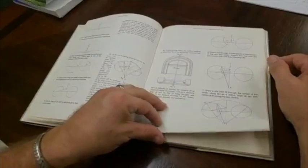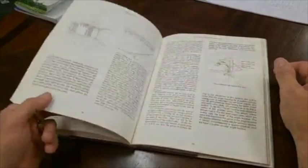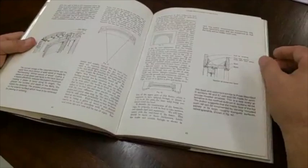I love it. So it tells you about Gothic arches and all kinds of stuff. So all right, those are my main go-to books. I'll tell you a couple of others that I have.